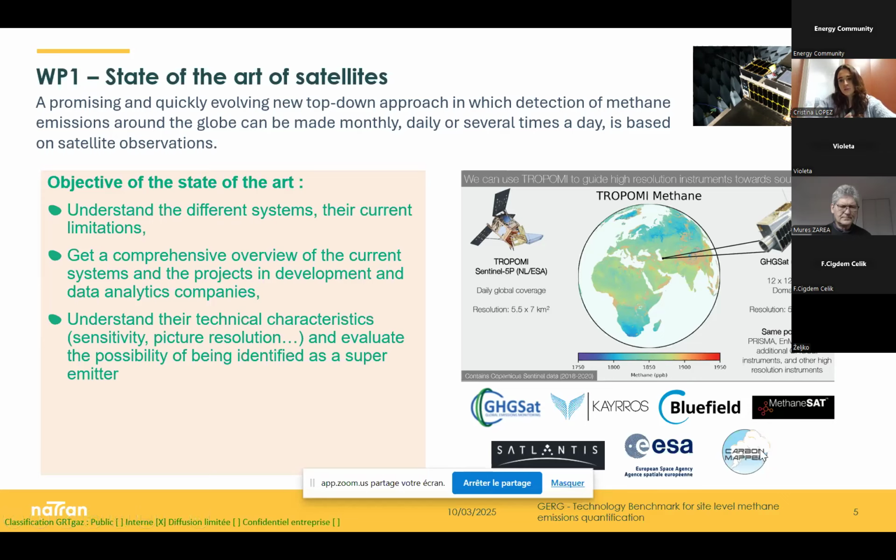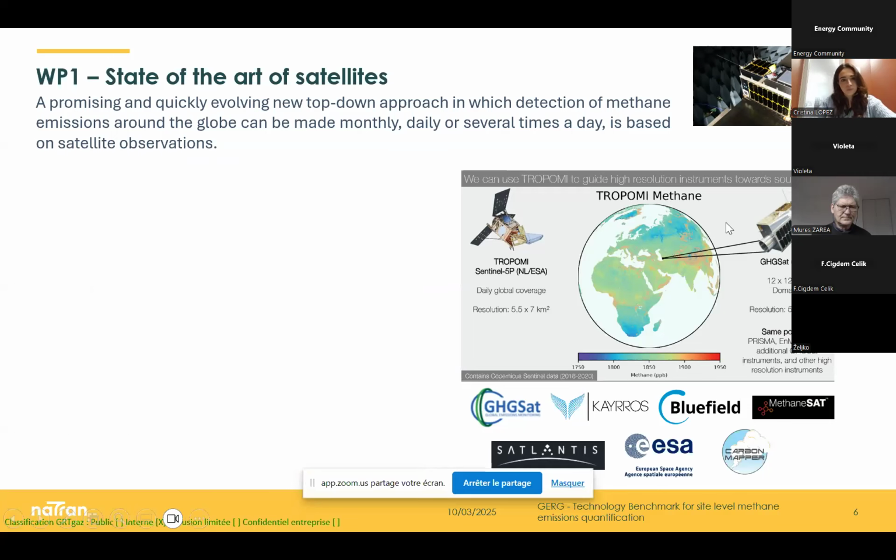And as this was made in 2020, right now the number has increased, and there are other technologies such as MethaneSAT that will be situated between these two, and will be able to have a better precision than this one, but will cover larger areas than this one, for example.